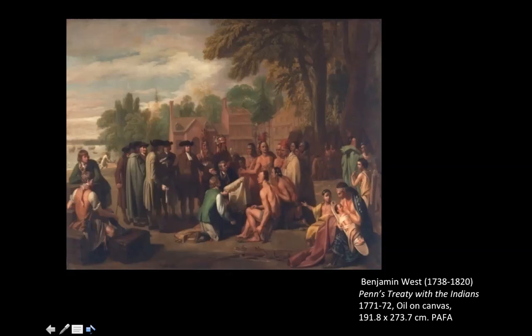West updated history paintings beyond Reynolds' heroic or universal subject matter, to include recent history. Despite being pioneered by a young man from Pennsylvania, modern history painting got off to a somewhat rough start in the United States after its brilliant debut in London. And so our painting here that many of you may know from history books was actually painted in London.